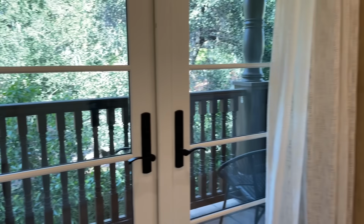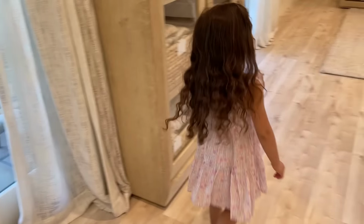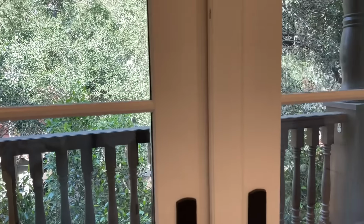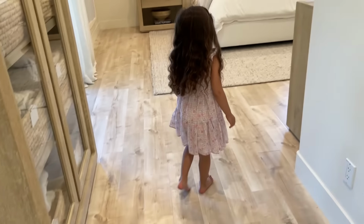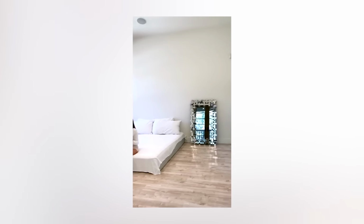Welcome to our master suite. We have done a lot of renovating in this room. One of my favorite parts of this room, hey cutie, is Ale and Issa. I love this balcony here. I love how grown in this oak tree is outside because it just makes me feel like we live in a treehouse. Hi, Arlo. Hi, Arlo. Cutie.